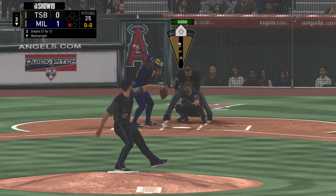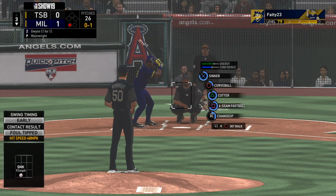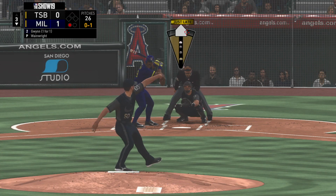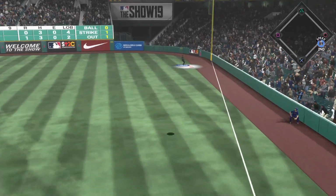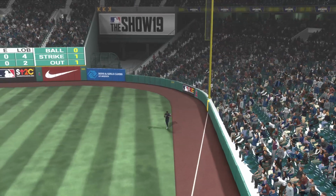Ready to deliver. Here's the first pitch. Just able to get a piece of that for strike 1. Bases are empty, 1 man out. Fly ball, not particularly deep. Gwynn has a beat on it, and he brings it in for the second out of the inning.